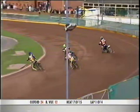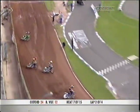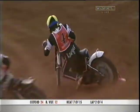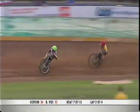Jason Lyons in second place. The man in red in third coming through is David Howe. Mark Lemon is fouled off at the back, and could this be the start of a comeback for Belle Vue, because Brian Carger and his teammate Jason Lyons being put under pressure, but at the moment they're in control.